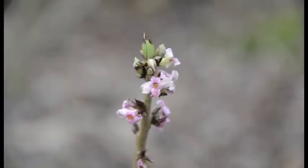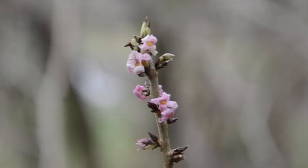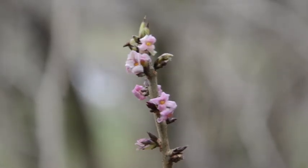The name Daphne comes from an ancient Greek legend. Daphne was a water nymph who appealed to Aphrodite to save her from the lustful god Apollo. As a result, she was turned into a tree, and from that day on, Grecian virgins wore Miserion leaves as a sign of their purity.